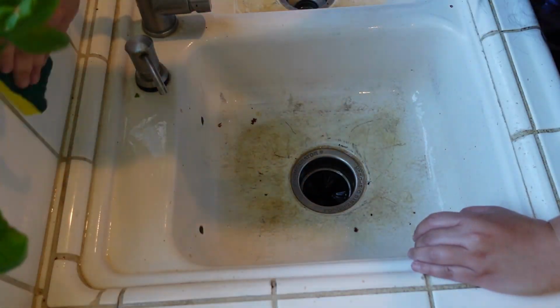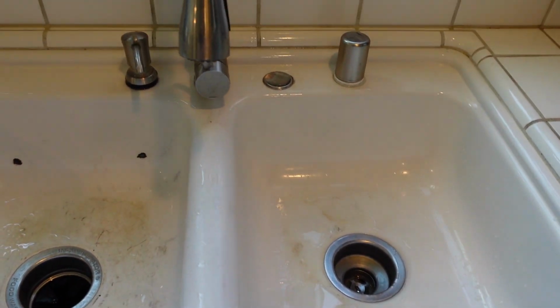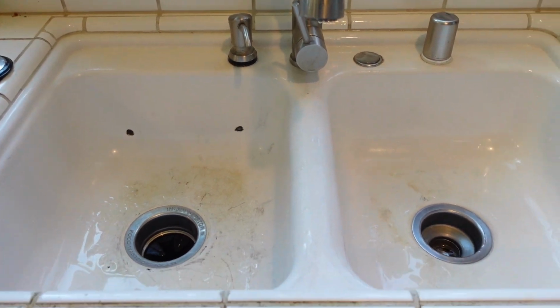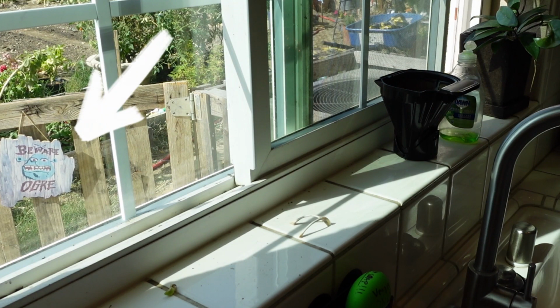This is what it looks like. But I'm trying my best to... See, this is after. You can still see some stains in there. It is better, but I'm definitely trying to keep things as tidy as possible.